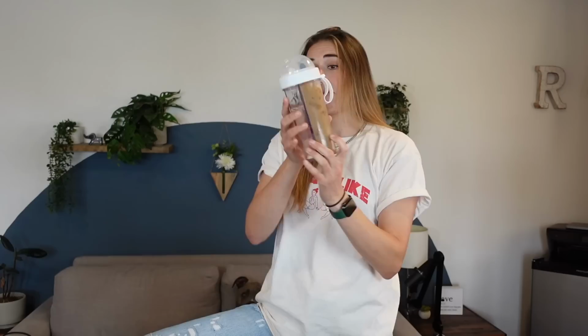Should do good. Ah, my iced coffee has made me so parched. Oh, that's nice. Now let's test to see how spill proof this is. No coffee is getting in the water, which I'm actually really surprised by. This is cool.